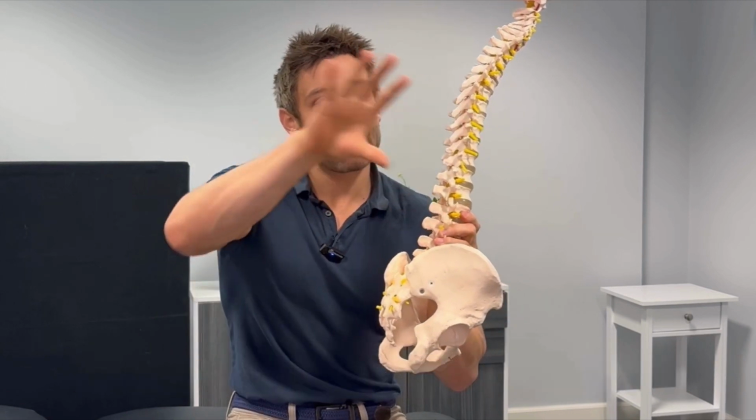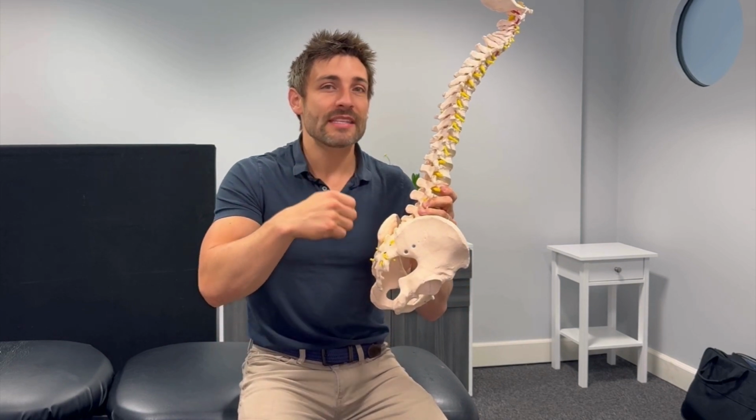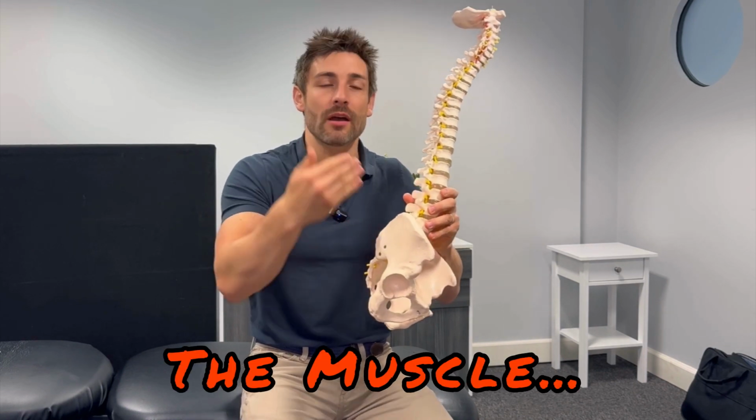So you've got all these surface exercises like a stretch or some odd movement you see on the floor, but ultimately that's a level 1 exercise which is giving you symptom relief short term. We're going to move on to the next level where we're really strengthening something to give you a long-term solution.